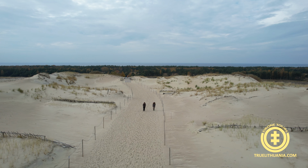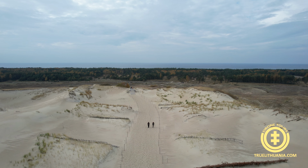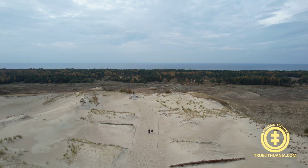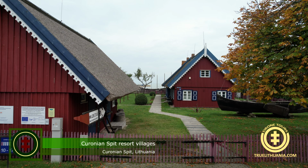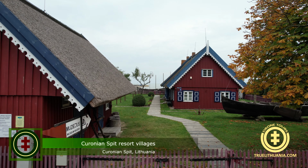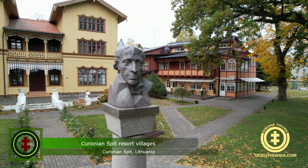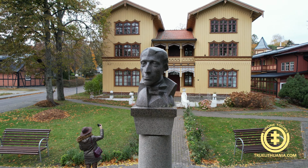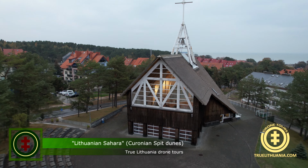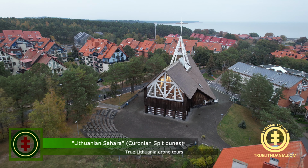The contrast between the massive dunes, the Baltic Sea, the lagoon, and the pine forests offers a unique landscape. A landscape that makes the Curonian Spit one of Lithuania's favorite spots for nature lovers, as well as resort lovers. The cute resort towns of the Curonian Spit, such as Nida or Juodkrantė, where the historic fishermen homes, 19th century villas, and modern organic architecture stand side by side, will have their own videos dedicated to them.